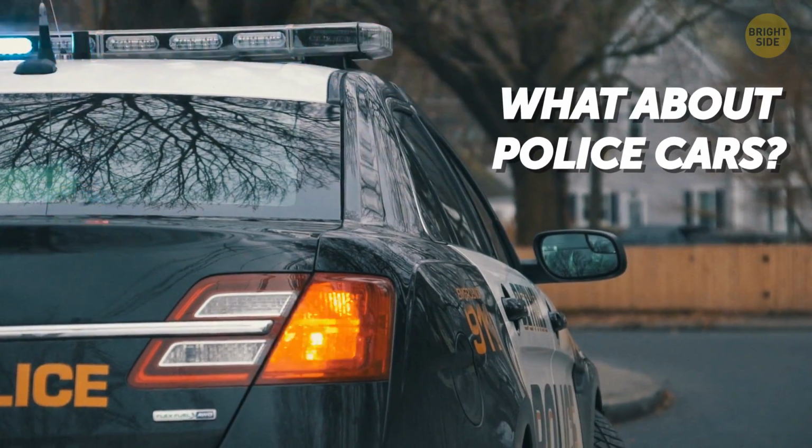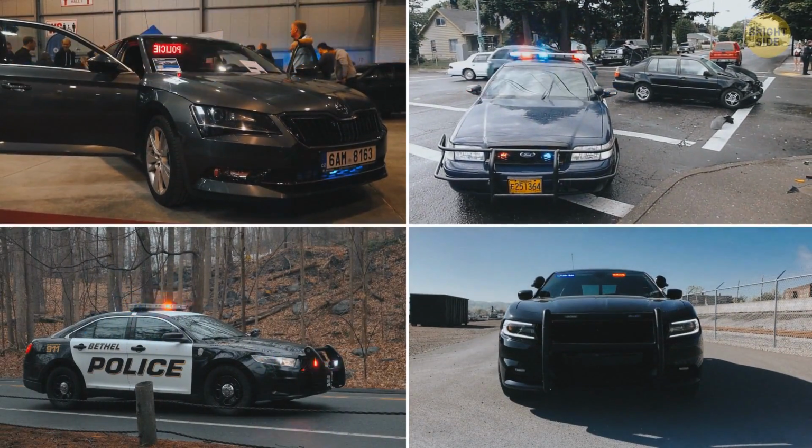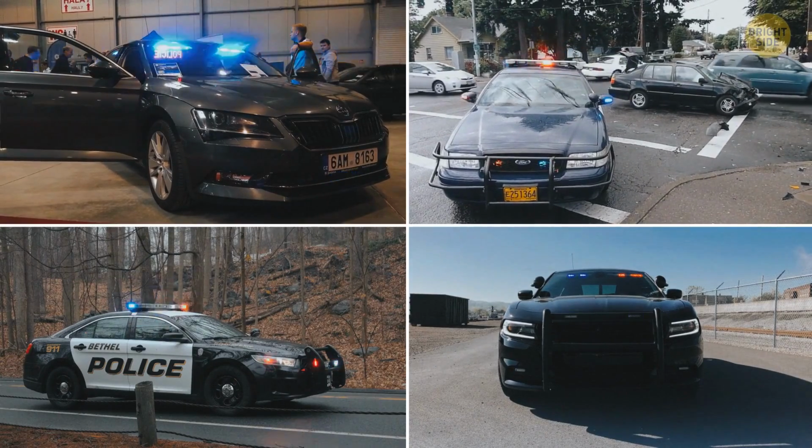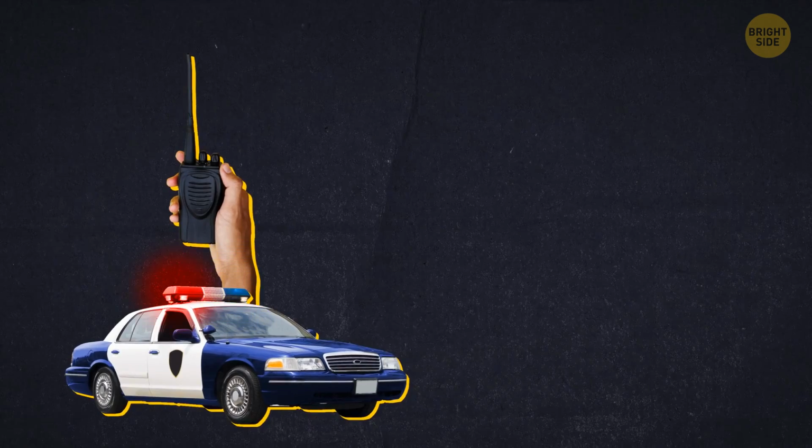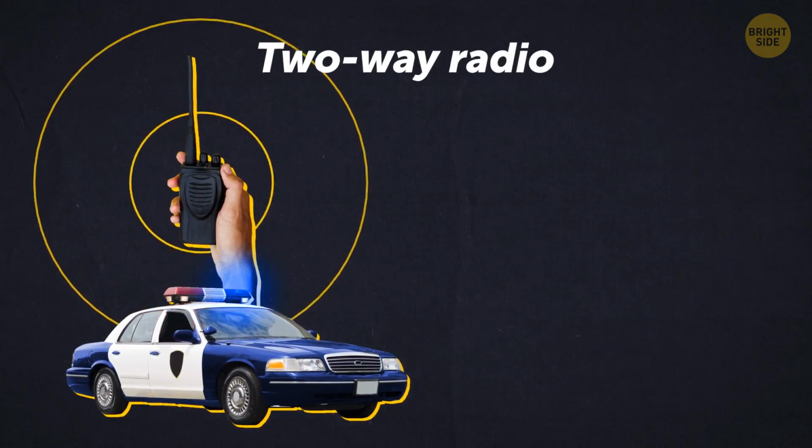What about police cars? Expensive and modern technologies are used to help policemen keep citizens safe. However, the most essential gadget in every police car is a good old two-way radio.